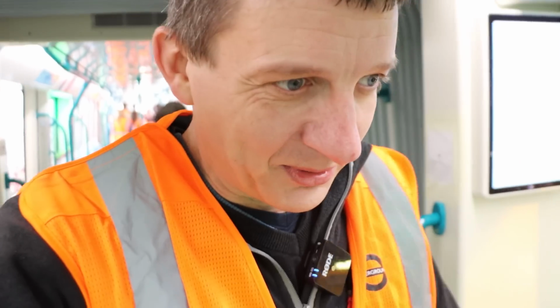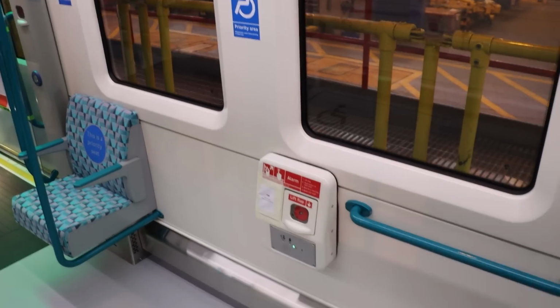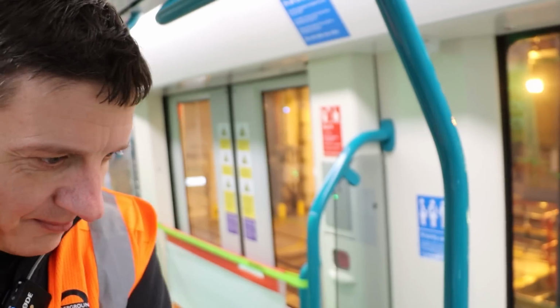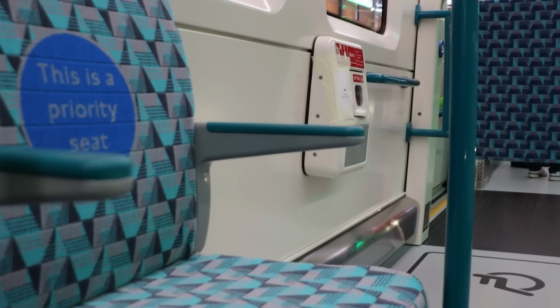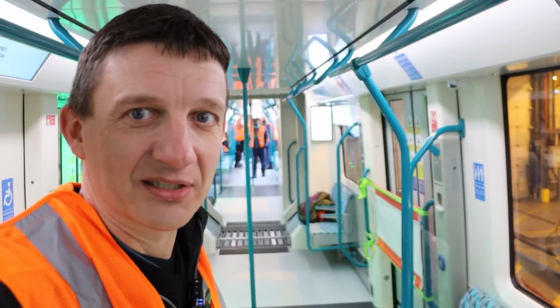And getting down into what is very clearly the accessible area. So you've got a dedicated, this is really good. Hang on, there's 2 areas marked out as a wheelchair space, priority seats. That's a really nice, spacious, accessible priority area. That's nice.